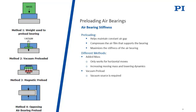The second method is using a vacuum preload. In this approach, a vacuum is used to apply a preloading force to the air bearing instead of using added mass. For this, you will need to provide an area of the bearing surface to apply the vacuum, and you will need a vacuum source. Because vacuum is limited to around -14 psi, and typically air bearing pressures are around 80 psi as we mentioned, the net effect is still a lifting of the bearing even when the bearing and vacuum areas are exactly the same size.